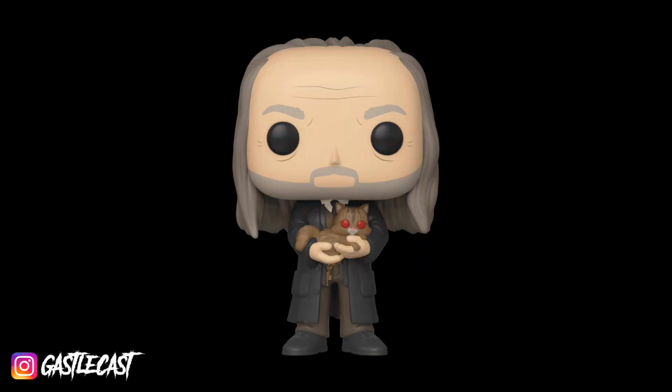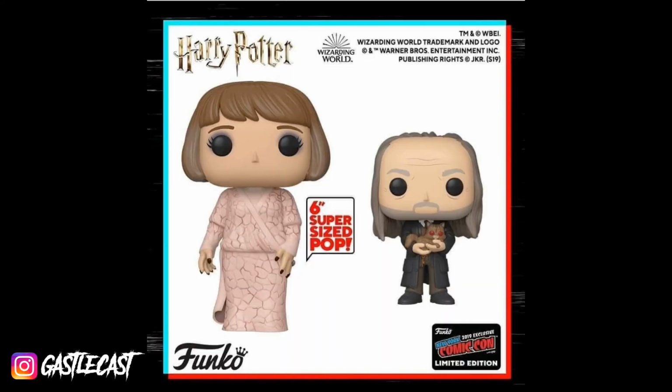My number one is something I've been waiting for so long. It is the Filch with Mrs. Norris Funko Pop. They're also releasing a Madame Maxime, but you don't seem as excited about that one. You seem more excited about the Filch.